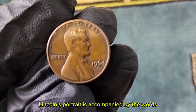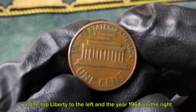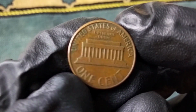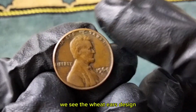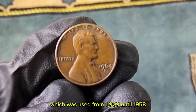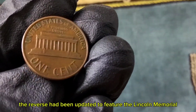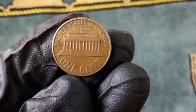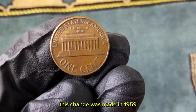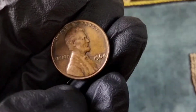Lincoln's portrait is accompanied by the words "In God We Trust" at the top, "Liberty" to the left, and the year 1964 on the right. Flipping the coin over to the reverse side, we see the wheat ears design, which was used from 1909 until 1958. By 1964, however, the reverse had been updated to feature the Lincoln Memorial, designed by Frank Gasparro. This change was made in 1959 to mark the 150th anniversary of Lincoln's birth.